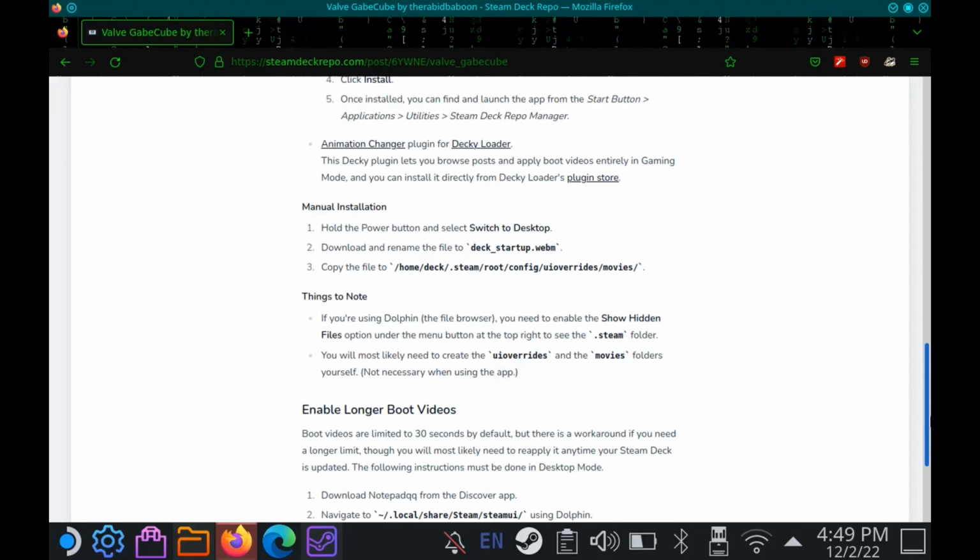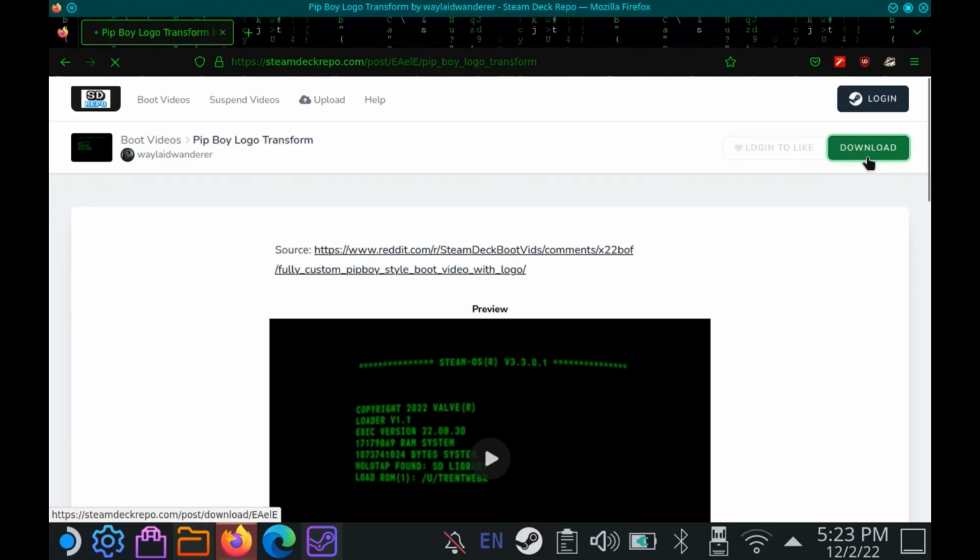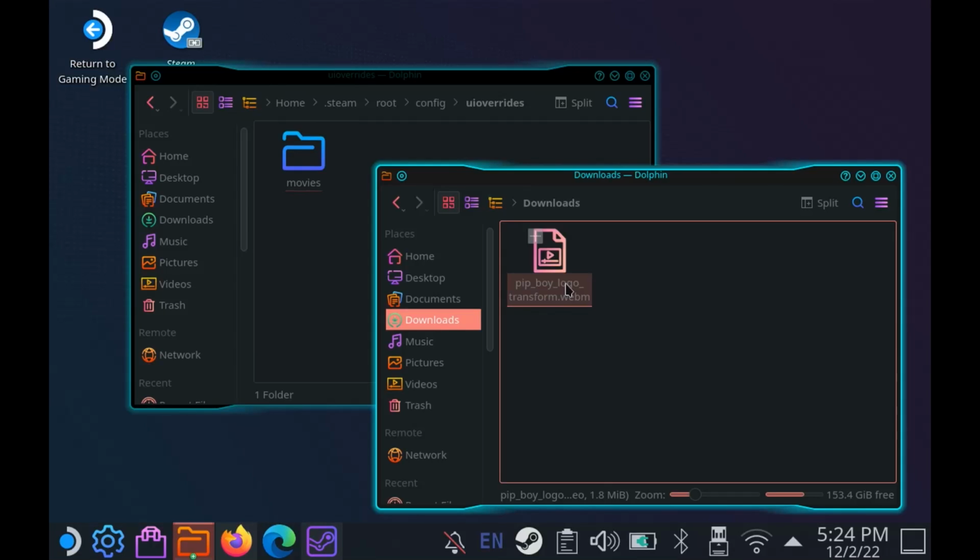If you use the Decky plugin or would prefer an app to manage boot vids, then here are some pretty clear instructions on how to do that. For now, we're just going to finish up with the manual install. The suspend videos require an extra step, so for a boot video, just download it and copy that file into the folder we made earlier.